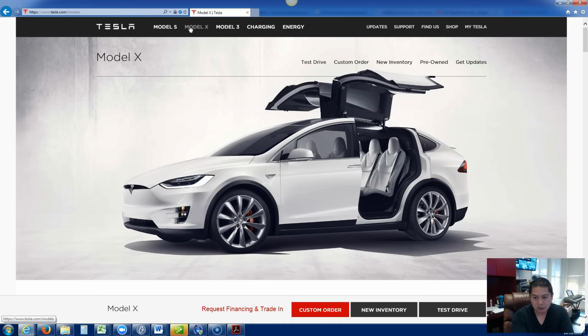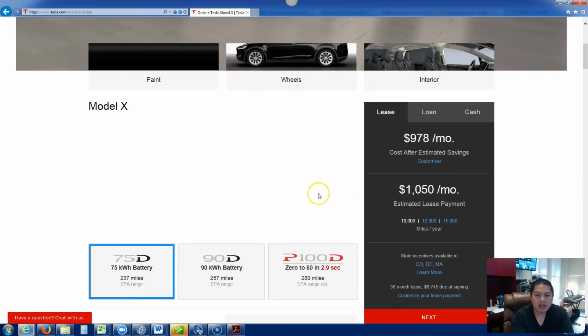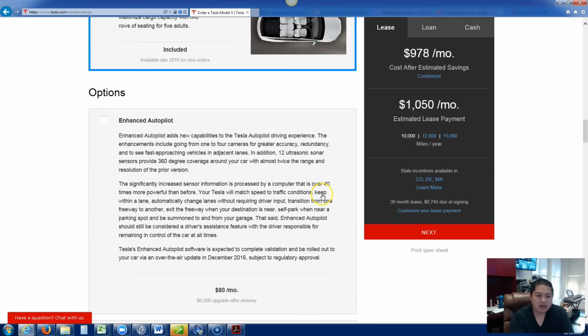But here's one thing that I noticed too, because my car is being built as we speak, and I just spoke to Tesla. If you go to custom orders, you can actually see that they've already updated the Autopilot with enhanced Autopilot. So if you look down here, you can see that the enhanced Autopilot adds new capabilities to the Tesla Autopilot driving experience. The enhancements include going from 1 to 4 cameras for greater accuracy and redundancy and to see fast approaching vehicles in adjacent lanes. There's also 12 ultrasonic sonar sensors that provide 360-degree coverage around the car, which is almost twice the range and resolution of the prior version. The computer that's powering the new Autopilot functionality is also going to be 40 times more powerful. So that's crazy.